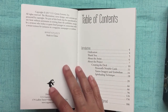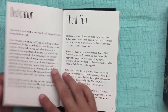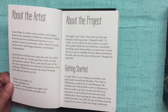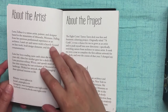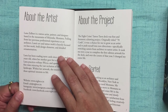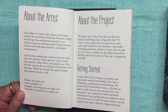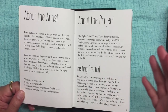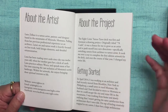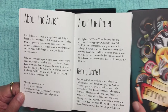Let's quickly go through it. We have your table of contents, dedication and everything. Now, this book really talks about the journey of Lana Zellner. She used to be an architect, all right? And from there, she has transitioned. I mean, she always did love drawing and illustration, but from there, she transitioned into a tattoo artist, all right? And this is where this deck actually owes its origins.